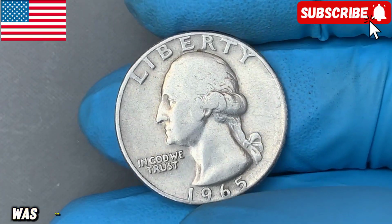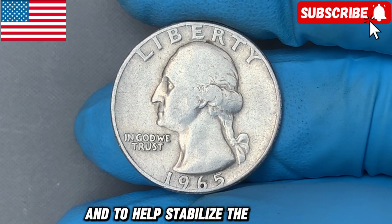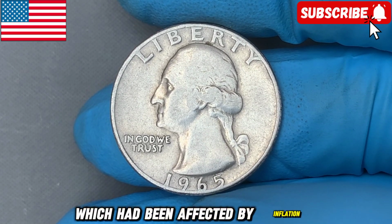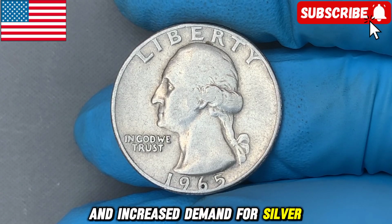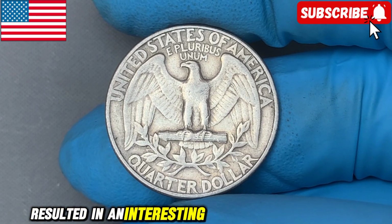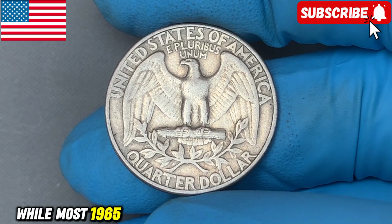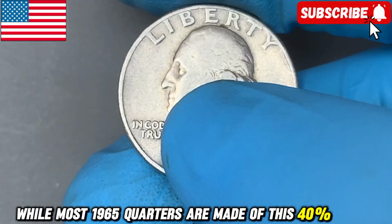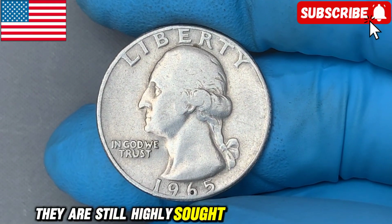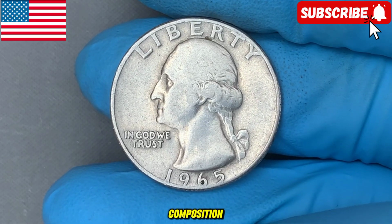This decision was made to combat the rising costs of precious metals and to help stabilize the economy, which had been affected by inflation and increased demand for silver. This sudden shift in the metal content of the quarter resulted in an interesting twist in the coin's value. While most 1965 quarters are made of this 40% silver, they are still highly sought after by collectors due to the rarity of coins that are made with this new composition.